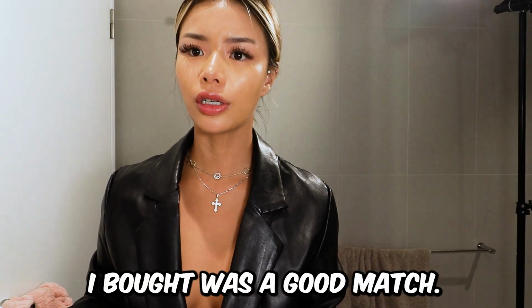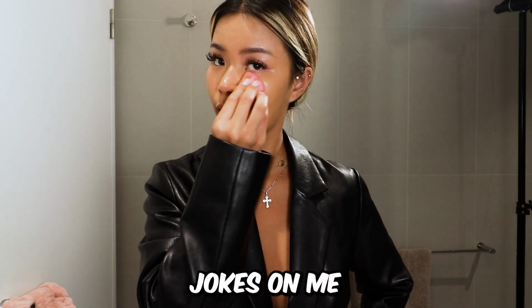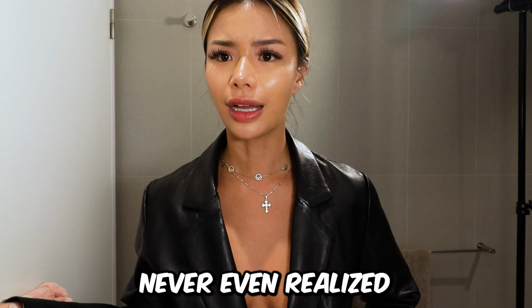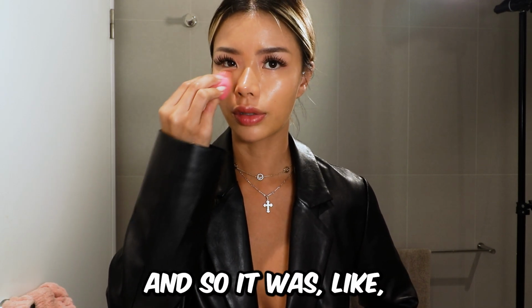I thought the foundation online was a good match. Who buys foundation that's not their shade? Joke's on me, I freaking did. I probably never realized because I've only ever used this once and I used like two drops last time, so it was barely anything.